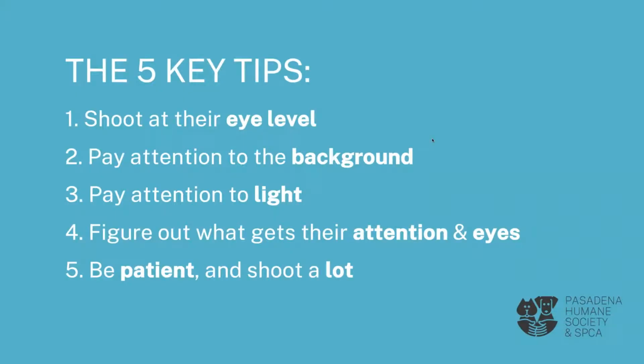So the 5 key tips. Number 1, if you only take one thing and you're already bored and you want to go shoot, that number 1 is pretty much the bulk of it. Shoot at their eye level. We'll do comparisons so you can see. Most of us are taller than our pets, unless I guess you have a giraffe. So you're going to want to get down at them instead of standing up over them. It's a whole different feel when you look at a photo.